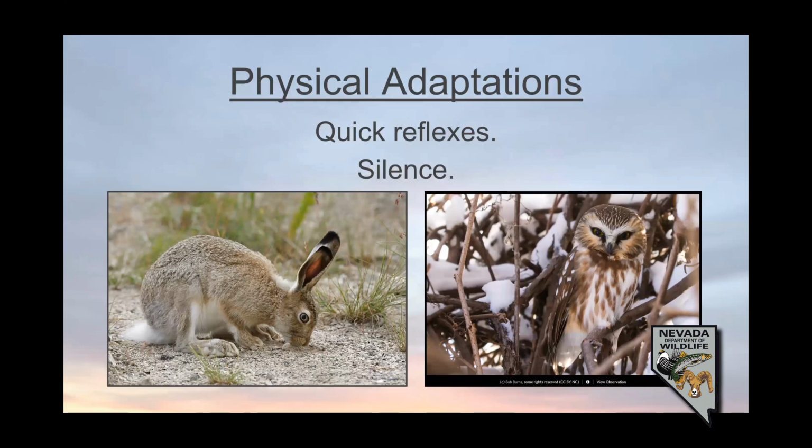So sometimes our animals are just so fast, and also they're able to detect us. You can see those large ears on that jackrabbit will help it hear you before you can see it. And then by the time you get close, it'll be able to jump away very quickly. So some of our animals are adapted for really quick escapes, and that can make them harder to identify.